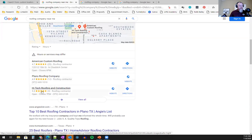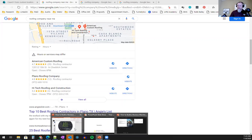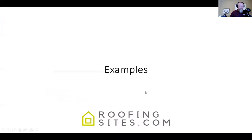But look at this. High tech roofing and construction. Hopefully you're not watching this. I'm sorry, but if you are, please give me a call. We can definitely help you. But 3 reviews versus 20 or 12, right? Who do you think they're going to go with? Most likely American, or even this Plano roofing company. So it's super important that you get those reviews and get that proactive system going for your company to get those reviews. All right, so I'm going to jump back into my slide deck here.